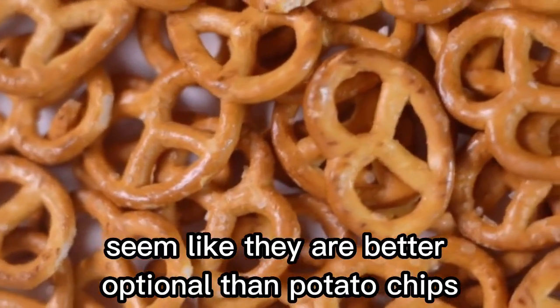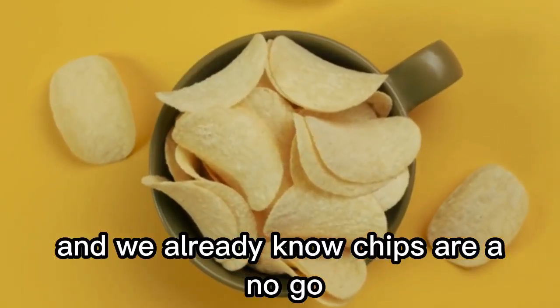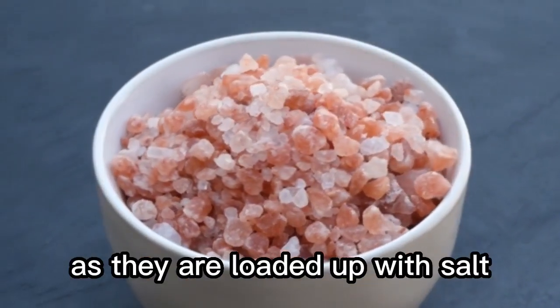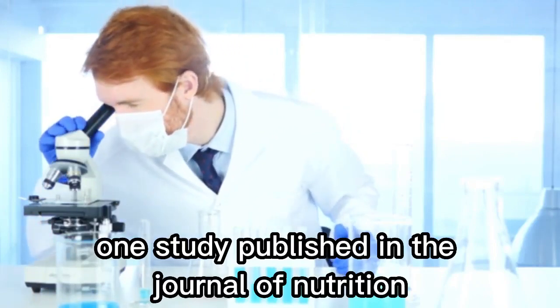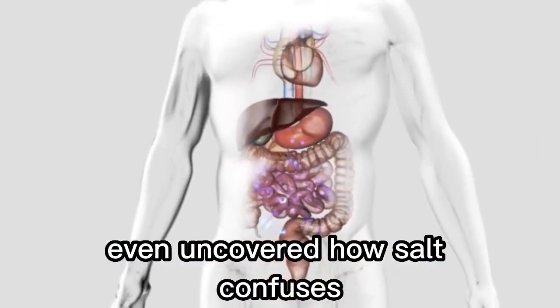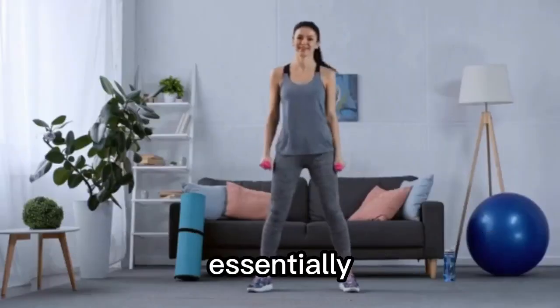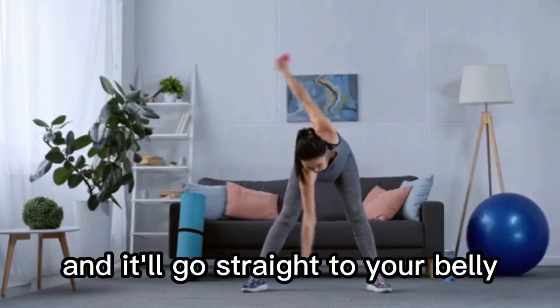Number 16, pretzels. Pretzels seem like they're a better option than potato chips, and we already know chips are a no-go. Sorry to disappoint, but pretzels are just as bad as they are loaded up with salt. One study, published in the Journal of Nutrition, even uncovered how salt confuses the biological processes that tell you when you're full. Essentially, you just end up eating more, which leads to weight gain, and it'll go straight to your belly.